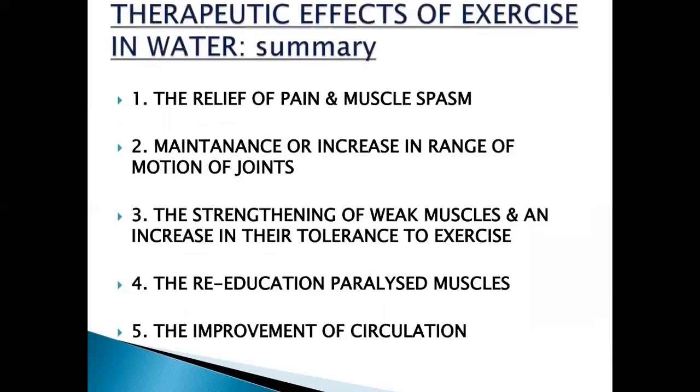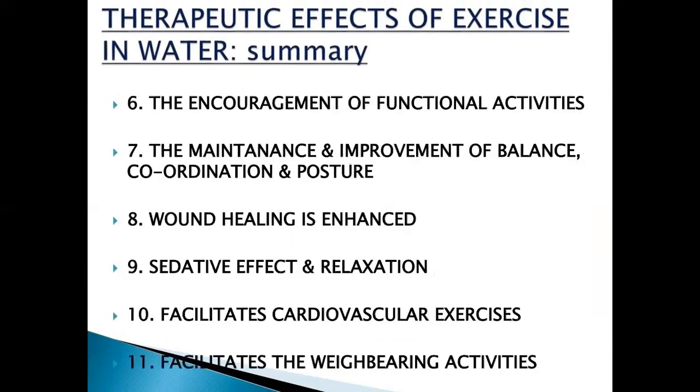The therapeutic effects of exercise in water. First, the relief of pain and muscle spasm, maintenance or increase in range of motion of joints, the strengthening of weak muscles and an increase in their tolerance to exercise, the re-education of paralyzed muscle, and the improvement of circulation. Also the encouragement of functional activities, and the maintenance and improvement of balance, coordination, and posture. Wound healing is enhanced, and there is a sedative effect of relaxation.